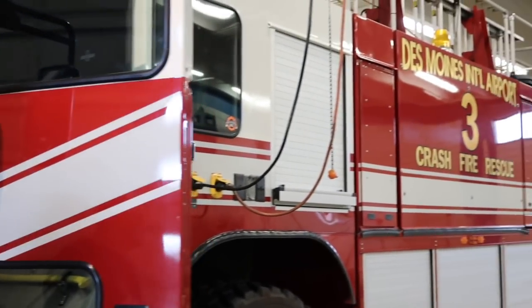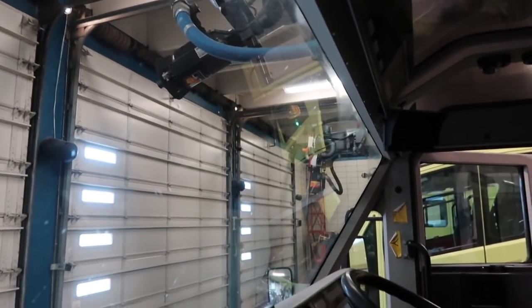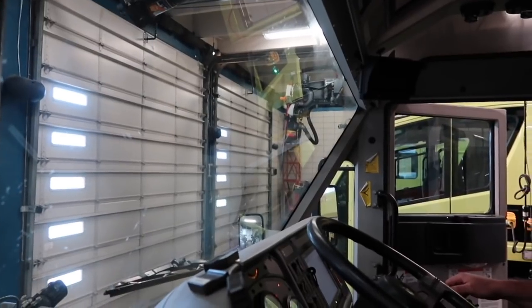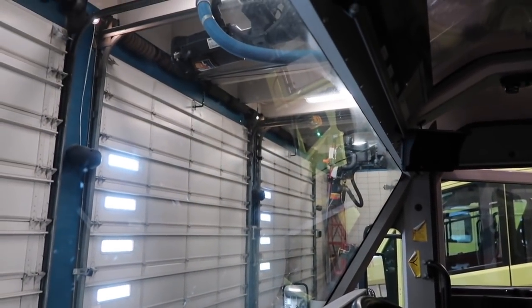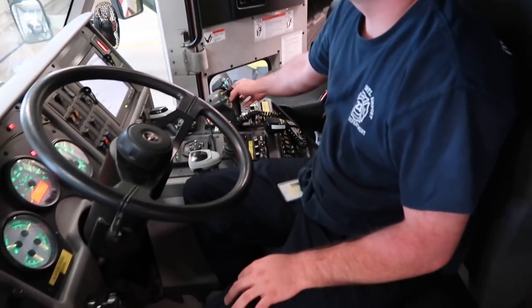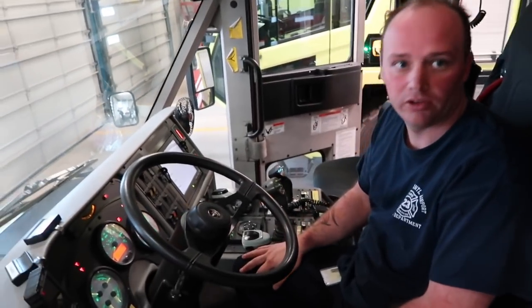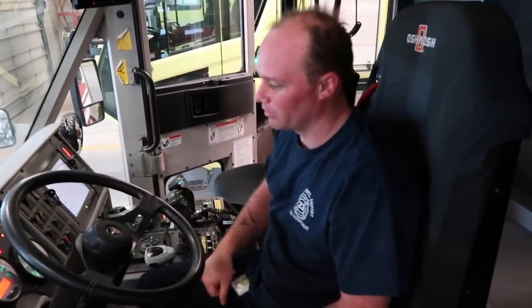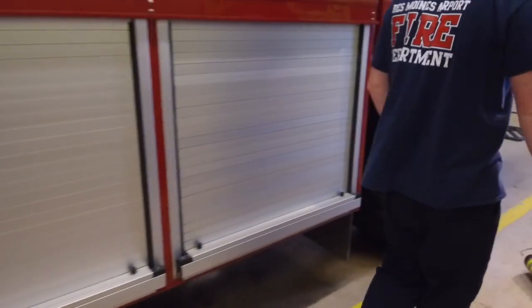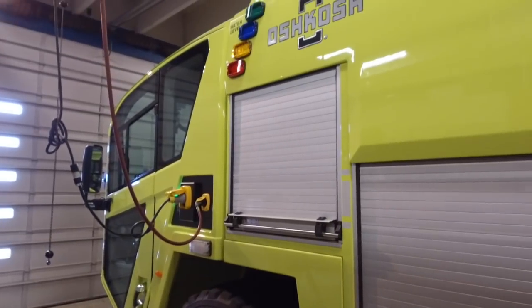This is a 2006. There's your main turret. All your radios. This is your bumper turret. And then this one's boring compared to that. You'll see the difference. Here's the nice truck. So this is the one that we just bought. We're going to get another one. We're going to be building that here soon.